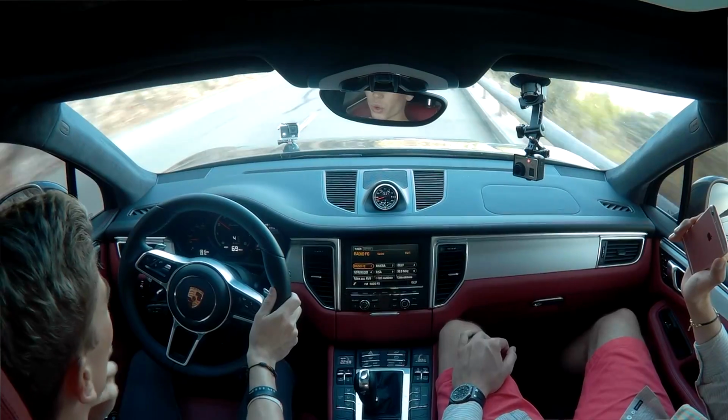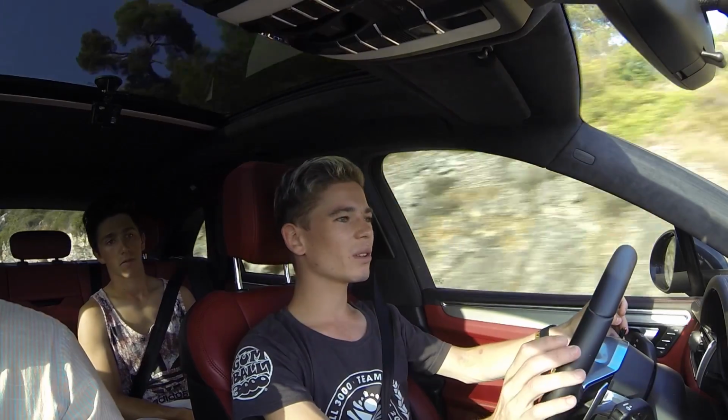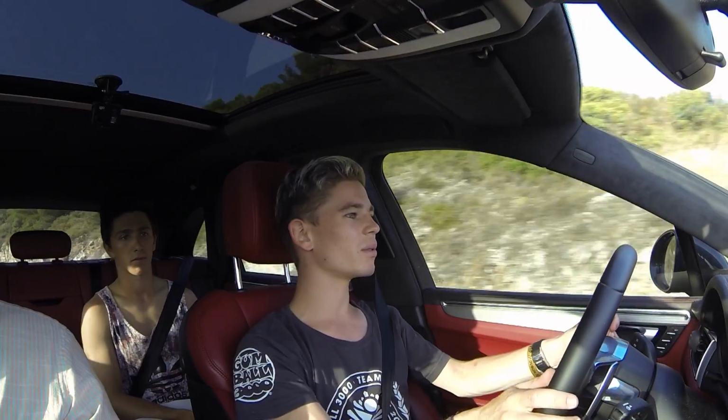Yeah, it feels good, and the brakes are just crisper feeling than in the diesel. Something that's always bugged me with the Macan is the brakes are really grabby, and I don't know what it is, but they just don't feel quite as grabby in this car. These aren't carbon ceramics, but they feel just slightly more powerful. They've maybe just been retweaked.